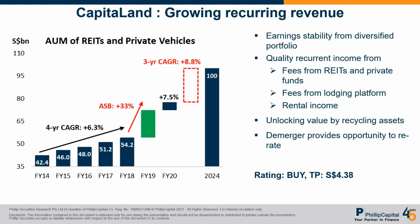Okay, so their recurring revenue actually comes from 3 different segments. First of all, their fees from their REITs and the private fund, where they collect management fees for the management of the assets. Okay, and of course, this is tagged to the amount of AUM that they have. So as AUM grows, these fees from the management of REITs and private fund will grow as well.